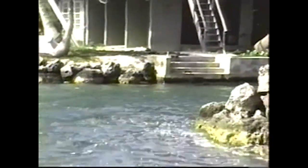Look at this dog out there. Isn't that amazing? Coconut dog. But no one's out there to call him in. No, he did it on his own. He'll get out. Yeah, he's done it. See that? Where was the tarpon? Tell you what, you can't get any prettier than this.